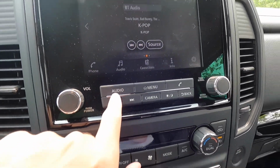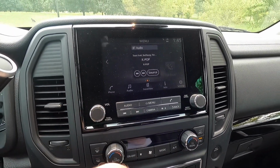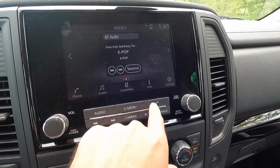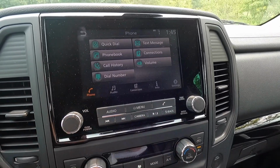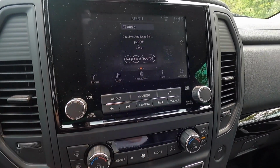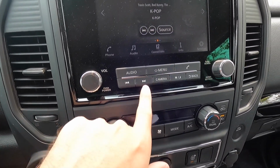And then this is your audio shortcut physical button, so that will bring you into your audio screen. This is your home button, bring you into your home screen. That's your phone shortcut button, brings you into your phone screen. So these are basically like redundant physical buttons for your buttons on the screen. That's to go back on a track, that's to go forward on a track.